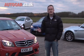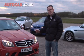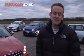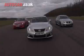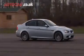Result of our rather unscientific knockout competition, Mercedes is the best. What is clear though is that the Vauxhall, for all its value, can't really cut it in this competition. The Lexus, good effort, but again, can't really match the two Germans. It's really close between the C63 and the M3. The winner of this test, and the car that I'll be driving home, is this, the BMW M3.